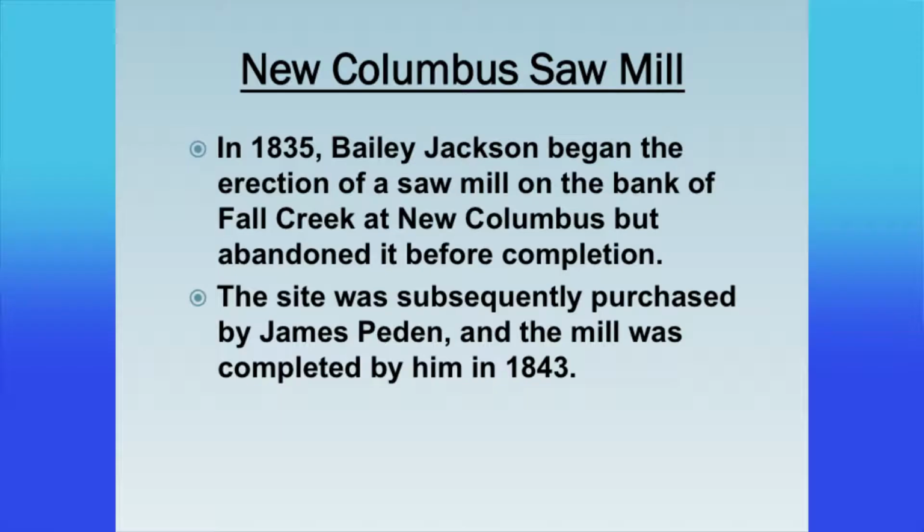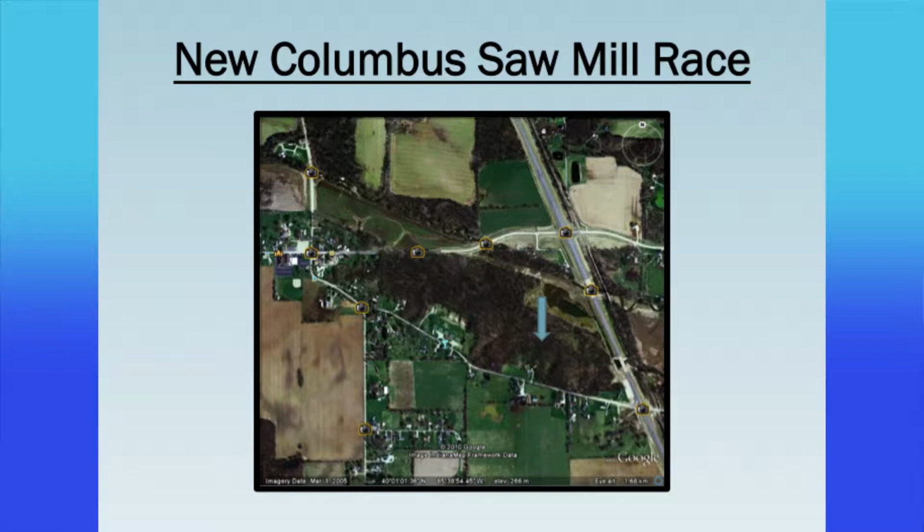The New Columbus Sawmill. In 1835, Bailey Jackson began the erection of a sawmill on the bank of Fall Creek at New Columbus, but abandoned it before completion. The site was subsequently purchased by James Peden, and the mill was completed by him in 1843. That mill was located where I show you the arrow.